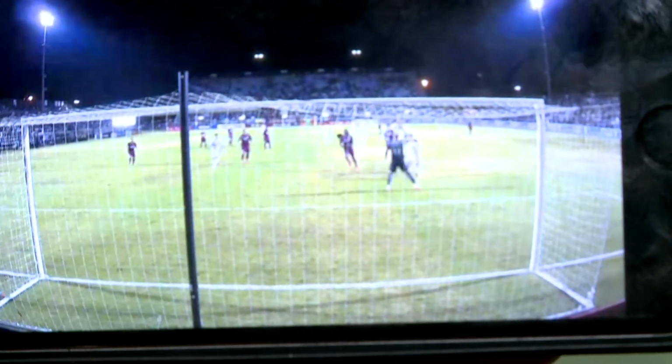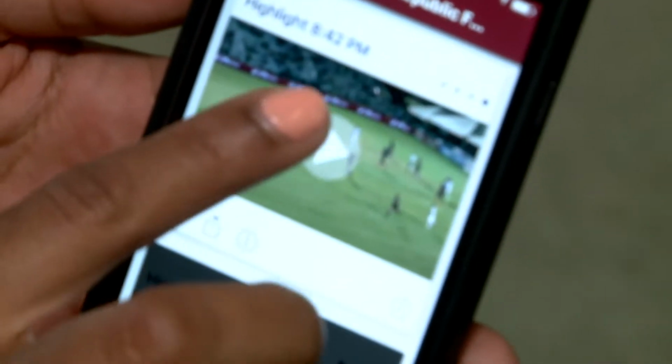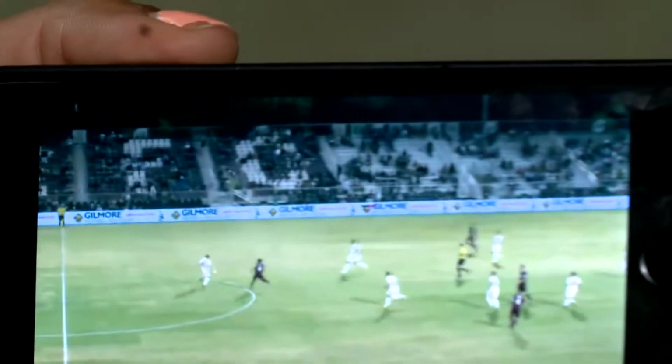Giving fans and even parents the power to curate plays they want to remember without having to scrub through excess footage. In the high school space where parents want to tag every moment that their son or daughter makes in a game and then be able to share that, be able to download that, have that memory forever.